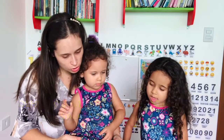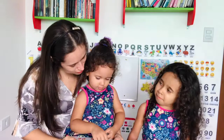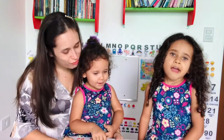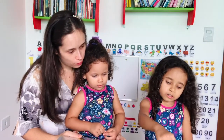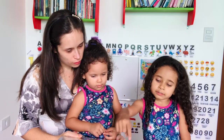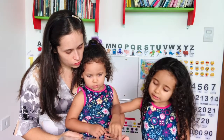Look who is coming here. It's the chicks with their orange beaks and their yellow little bodies. How does the chick do? Nath, how does the chick do? Very good. Look, what is this? Eggs. Yes, how many eggs do we have here? 1, 2, 3, 4, 5, 6, 7, 8, 9, 10, 11, 12, 13, 14, 15, 16, 17.